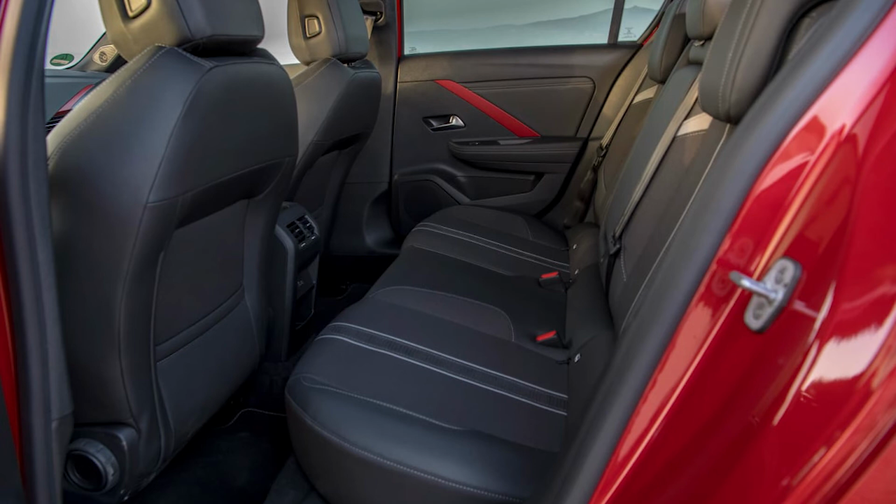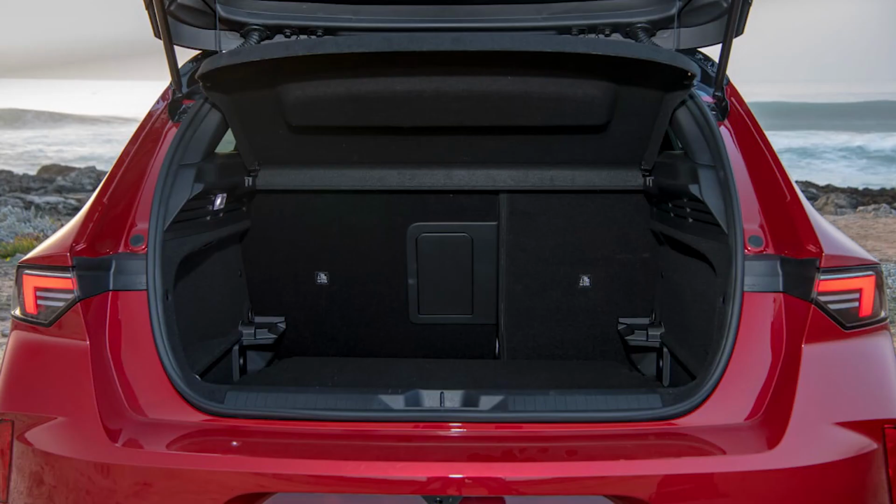This area always used to be Vauxhall's best selling point. Look at the current Insignia, for example, there is loads of legroom. Now, I do blame the EMP2 platform because of this. We do get an armrest and some air vents though. Boot size for the Astra is 422 litres with the seats up, or 1,379 litres with the seats down, which is as good as its main rivals.